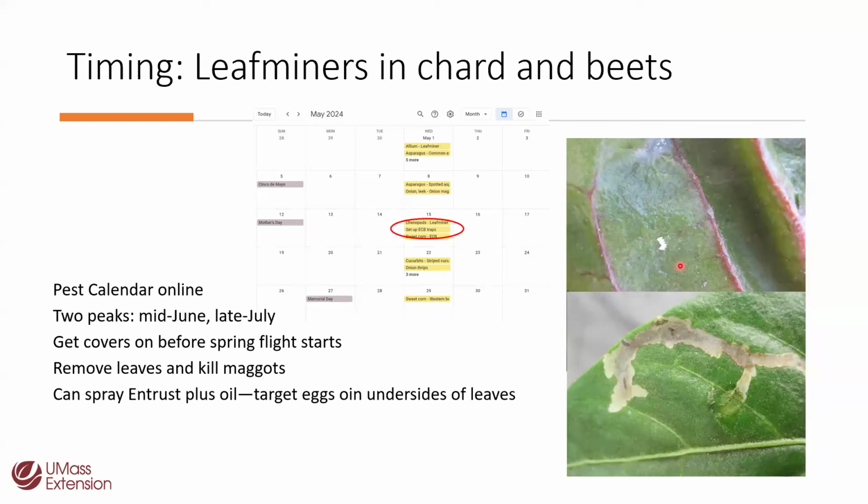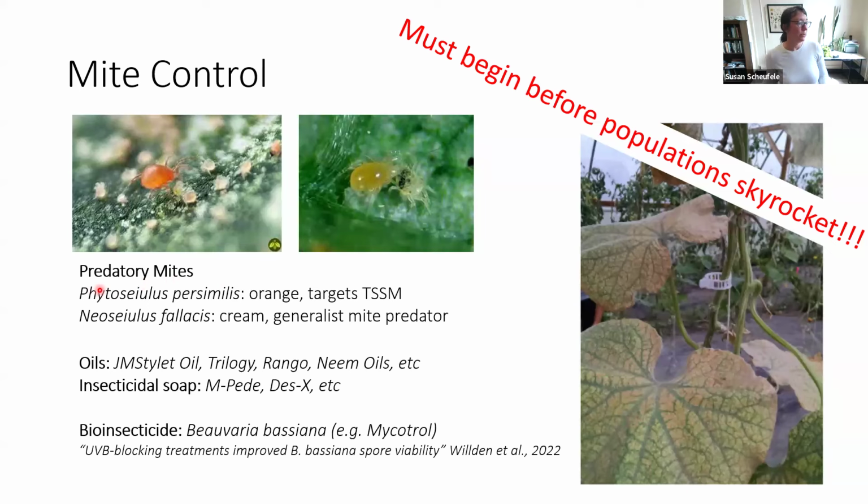So here's another example. This is mite damage on cucumbers. So this white stippling. And if you zoom in on the underside of the leaf, this is what the two-spotted spider mite looks like, and their eggs. They are favored by dry, hot conditions. This is a very advanced case, but there are predators. So these are mites that eat other mites. This is some mite on mite.